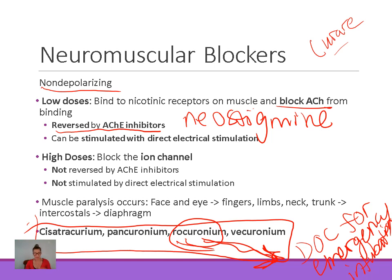Neostigmine is a peripherally active acetylcholinesterase inhibitor. We would not want to give physostigmine because that's centrally active as well. And these aren't working in the central nervous system. So we don't want to inhibit acetylcholinesterase in the central nervous system. We only want an AChE inhibitor that's peripherally active. So for example, like neostigmine, edrophonium is peripherally active.